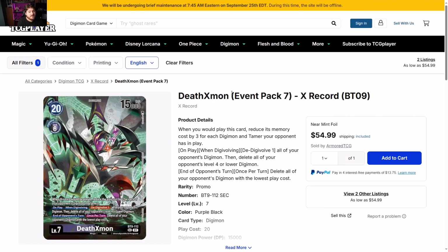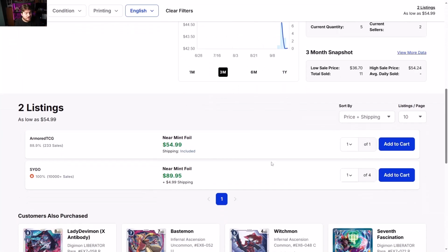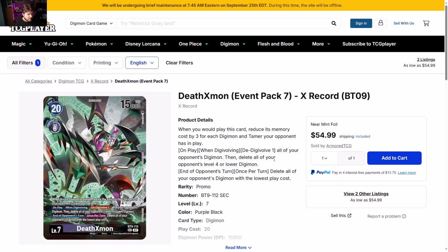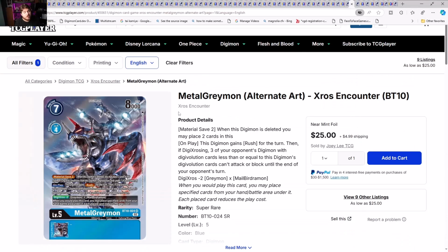No surprise. Death X Event Pack 7. We are at $55 to almost $100. Not many listings. After this weekend and a couple more weekends, we'll see a decrease. Europe side 40s to 65 euro range. No one picked up yet.